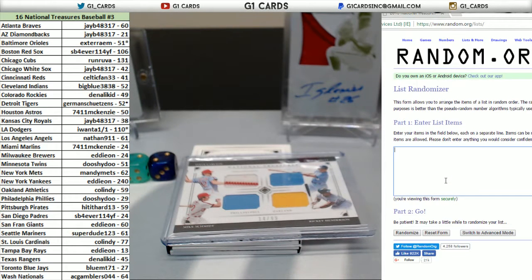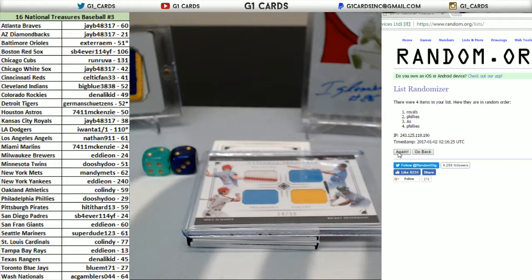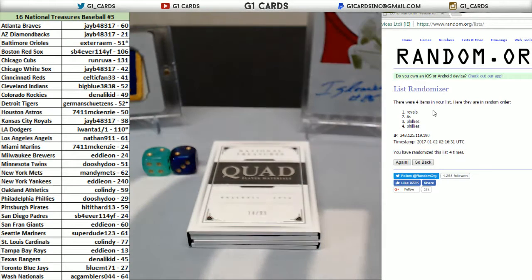We'll go this one first. So we got Phillies, Royals, Phillies, A's. Four times. One, two, three, and four goes to the Royals. George Brett.